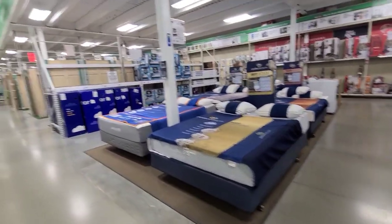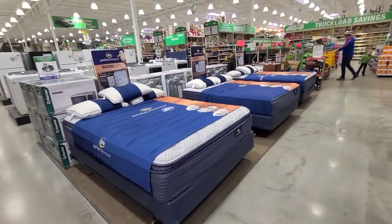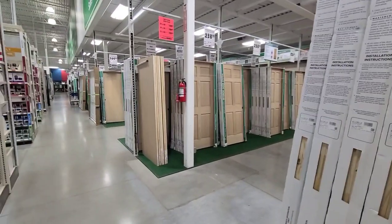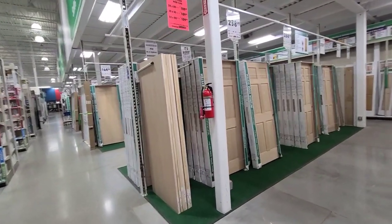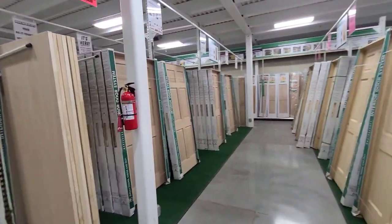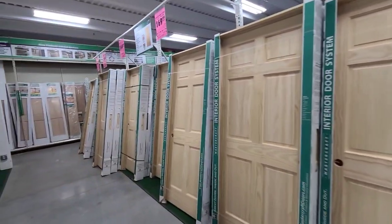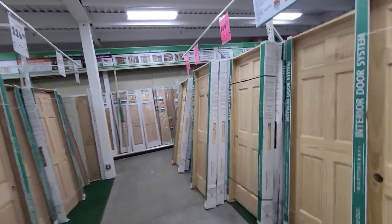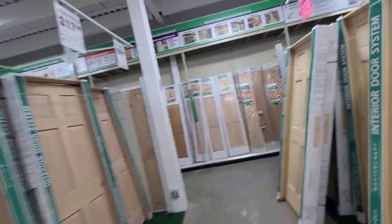Get your bed here. These are the doors. Milango ndio hii. Different shapes, different sizes. They are all ready. Small, large, all sizes you want.